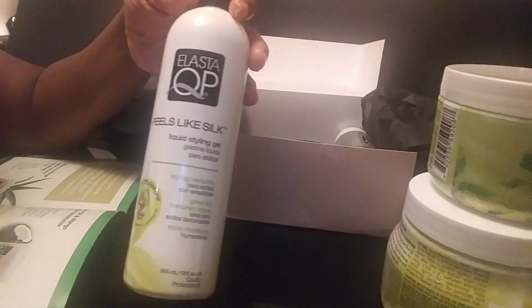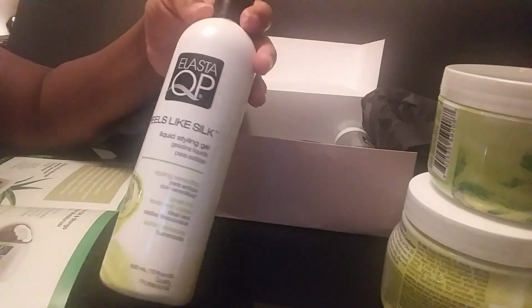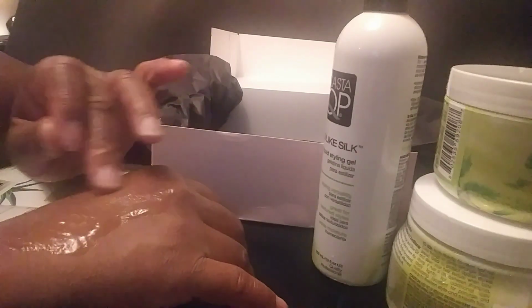So that's that. And then they also gave me Feels Like Silk liquid styling gel, and it has avocado oil, coconut oil, enriched vitamins A, B2, C, E, F, and H. So let's see what this is. Yeah, it's like a gel. I'll be excited to try this. Liquid gel. Feels like silk. Yeah, it's real smooth too. It's not real sticky or anything. I have to try that and see what it is.